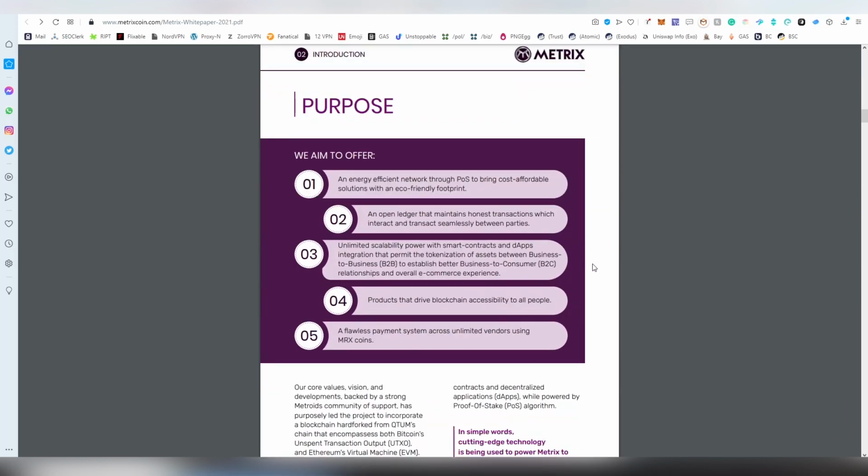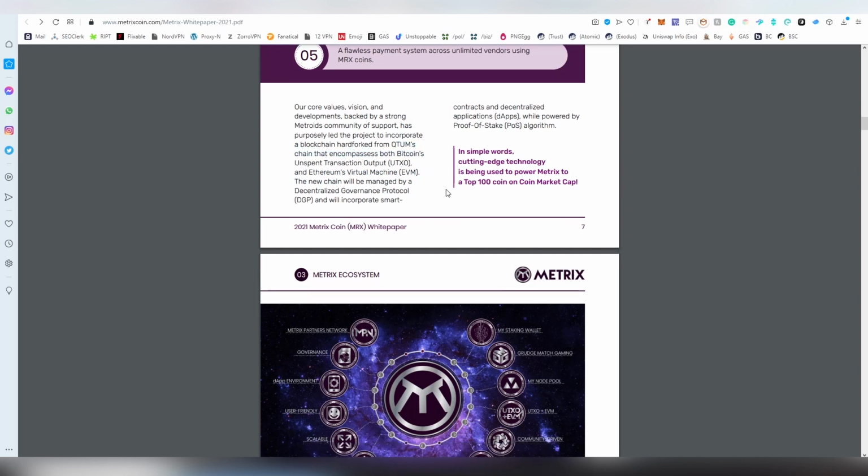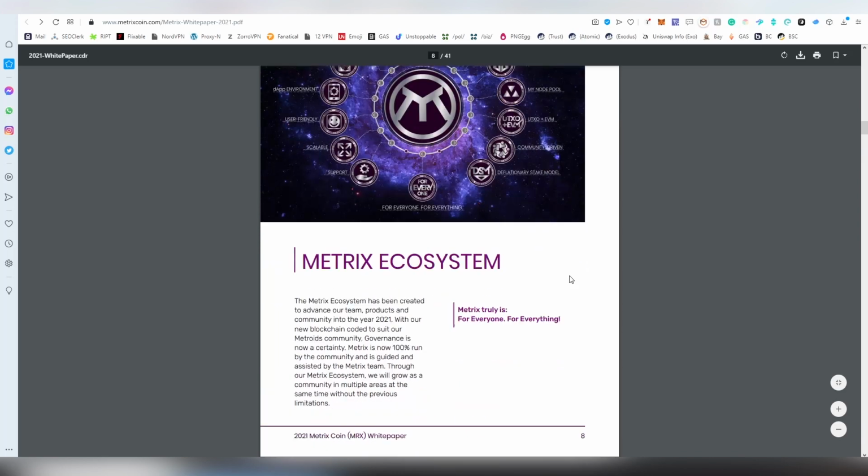Basically what they're aiming to build in a lot of ways is smart contracts and tokenization of assets between business to business, and to establish better business to consumer things, so B2B and B2C. They talk about a lot of the Ethereum virtual machine, which we already talked about, being a Qtum hard fork. And here's the ecosystem as a whole in one screenshot. You have the scalable, user-friendly dApp environment, governance, My Staking Wallet, Grudge Match Gaming, My Node Pool, all of that stuff is there.